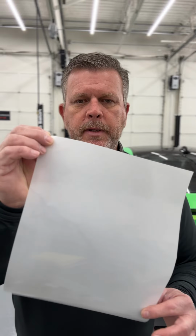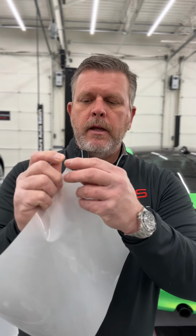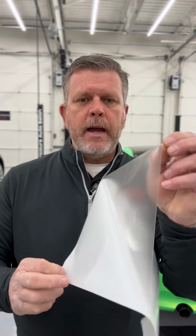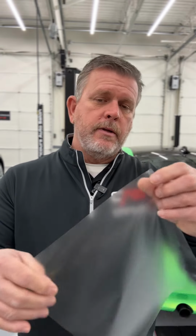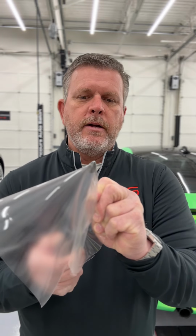Now, paint protection film is basically a clear piece of plastic that has a self-healing outer coat here, and then it has adhesive on the back side, which keeps it adhered to the front of your vehicle or the entire vehicle. And once it's on there, it's really hard to puncture or penetrate it. I mean, I'm pushing pretty hard here, trying to get the screwdriver through it, and we haven't punched a hole in it.